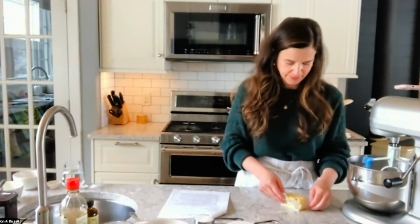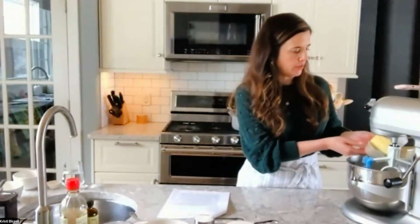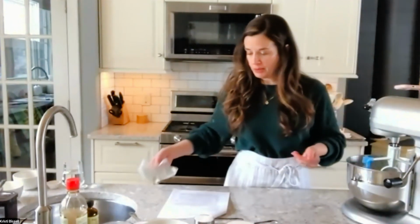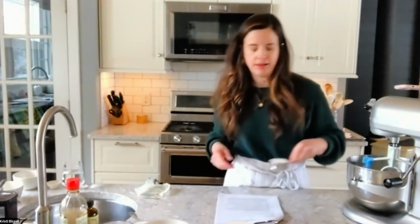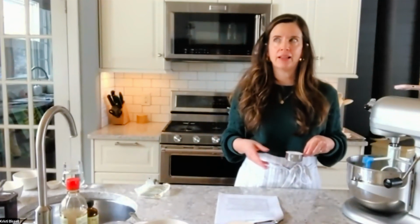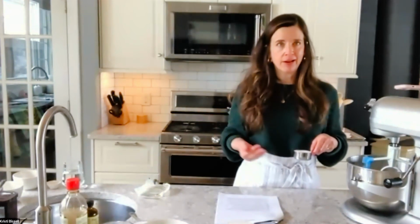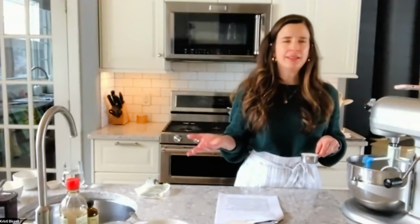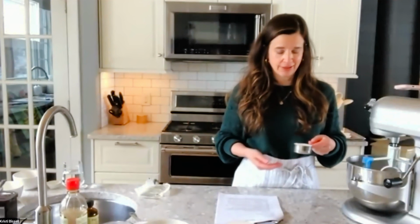Excellent. Okay, so I'm starting with just a half cup, or 8 tablespoons, of unsalted butter. I don't always bake with unsalted butter, but I want to be able to control the amount of salt in my recipe. The amount of salt in a stick of butter can really vary, and it can make a difference in the final product if you're adding more salt to your recipe and you're starting with a salted butter. So the easiest way to have the most control over that is to just start with the unsalted butter.